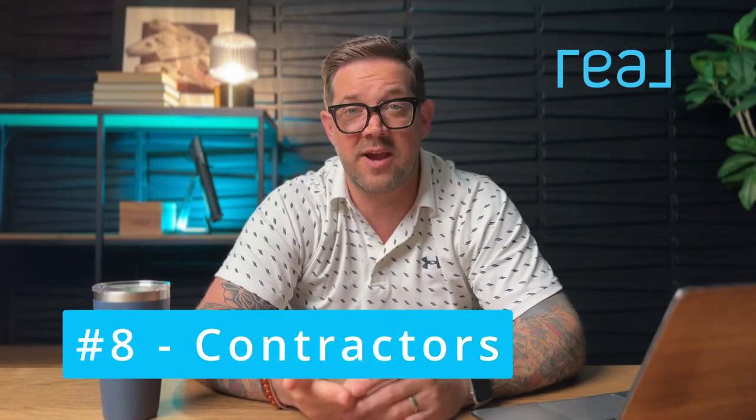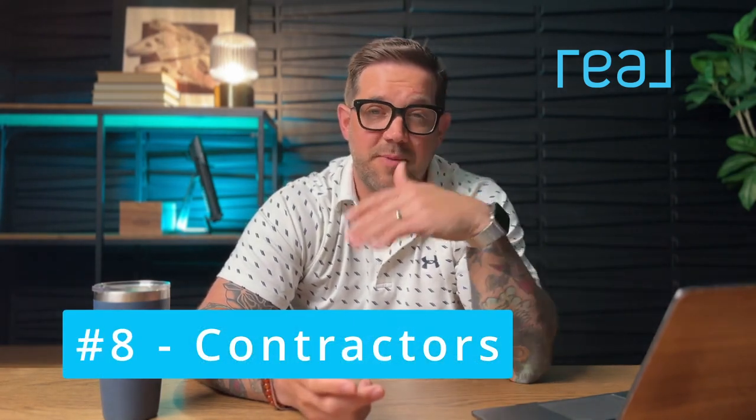Number 8 is contractors. They can be part of your vendor list, so this is kind of like an addition to number 7. But contractors, and especially contractors that work with flippers, when they know of a property that's nearing completion, this is a great opportunity. The contractors definitely have a lot of folks that they are doing home renovations for. Some of them are doing those renovations to get their home on the market. Some of them are flippers. Those flippers are the ones that you want to find.